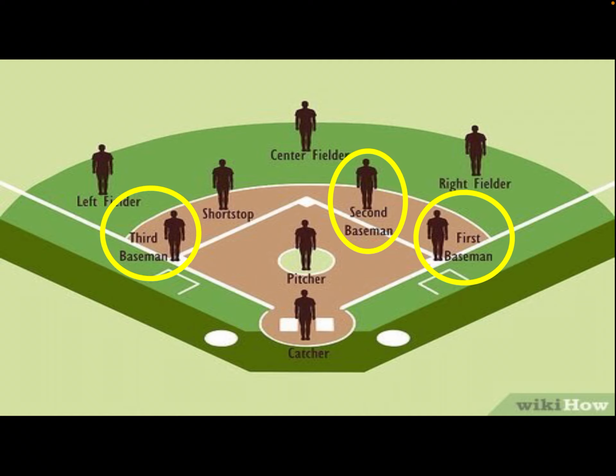Then you have 3 basemen covering each of the bases: first base, second base, and third base. Their job is to get the ball and step on a base before the runner gets to the base, or they can tag the runner with the ball to help make an out.